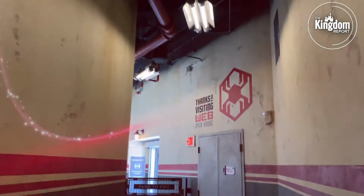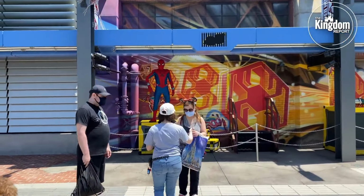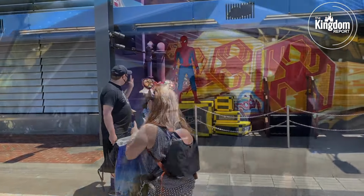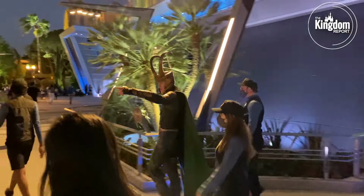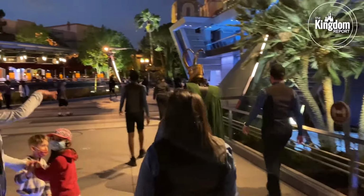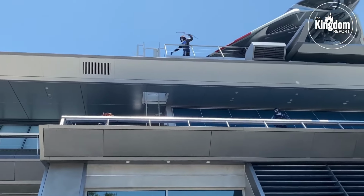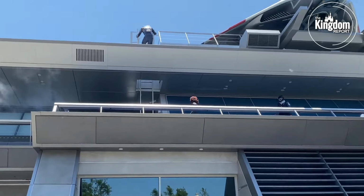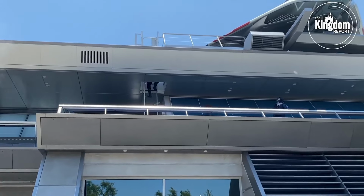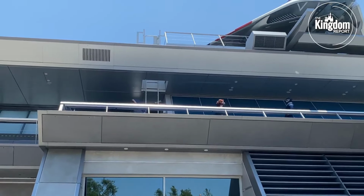So the next thing we're going to talk about here is the entertainment and the characters that come out in Avengers Campus. And as you can see, Spider-Man is here saying hello to some folks. Here's Loki walking out from wherever he's walking from. And it's really cool to see these characters walking around, doing different things. And of course, they even have these little shows that lead up to meet and greets occasionally. And this is such a cool thing to see, don't you think? I really liked it. I watched it a couple times, and it's really neat.